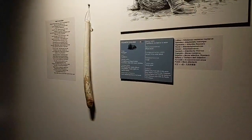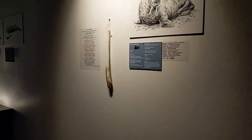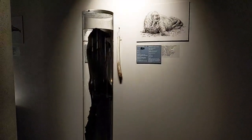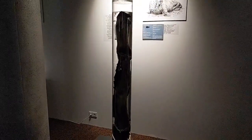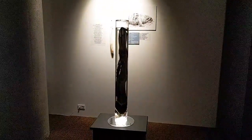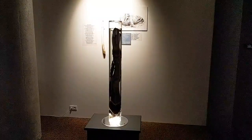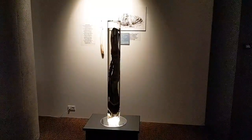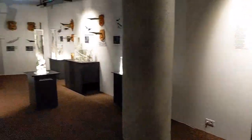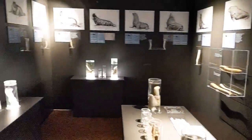Atlantic walrus. Can you imagine the size of that one? Well, here it is in all its splendor. I have to back up. Now that's a member. Yeah, they have added interactivity here, and I think it's really cool.